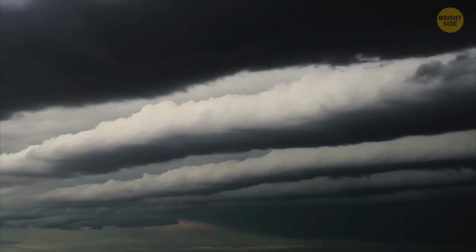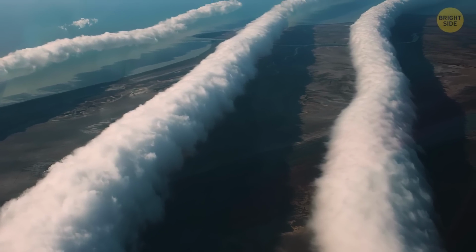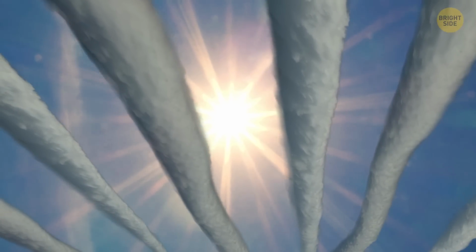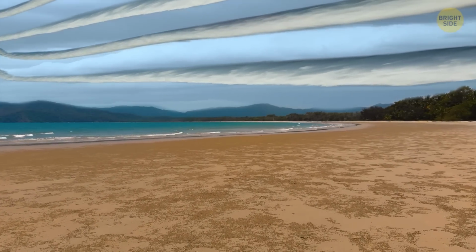Nature's other incredible wonder is morning glory cloud. It kind of looks like a giant rice ball floating in the sky. This rare phenomenon can be regularly seen in only one place in the world, the southern part of the Gulf of Carpentaria in Australia. Although morning glory can be observed in other parts of the world, you have better chances to see the morning glory cloud around September and October.